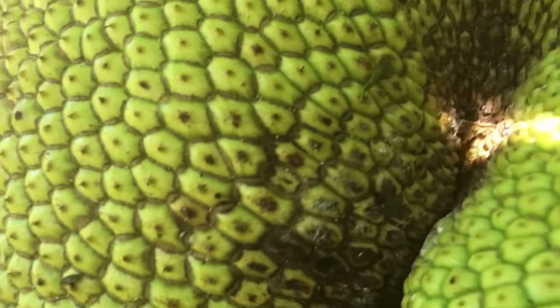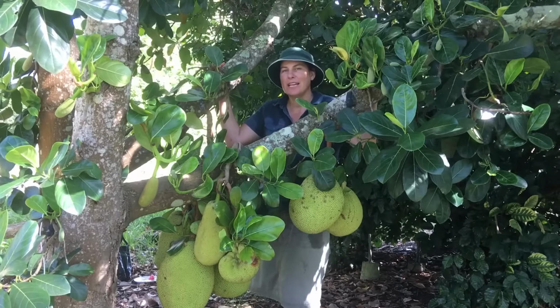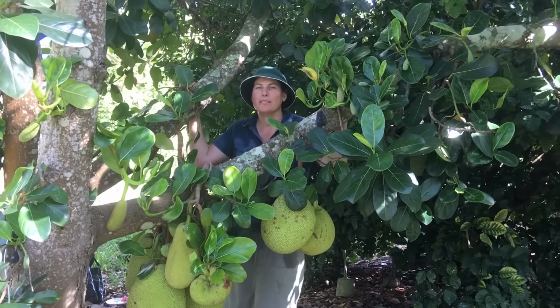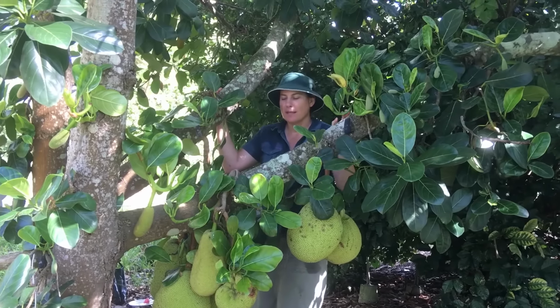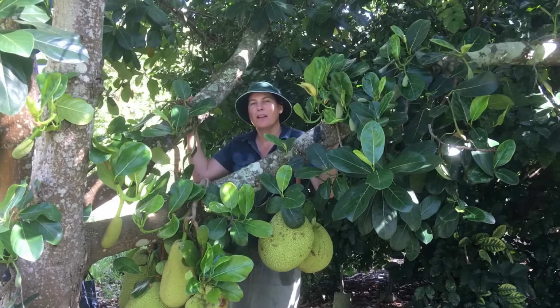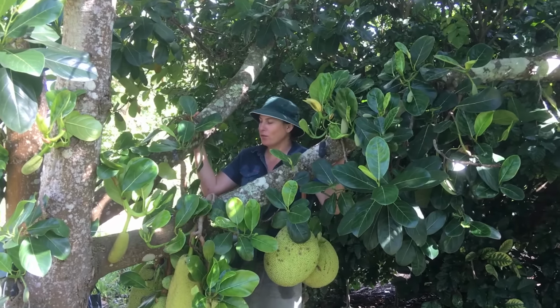Great tree to grow. You do need to have a frost-free location, so they're going to prefer the tropics or the subtropics. But they're also quite a hardy tree, so if you want to grow them outside of that range, if you've got a frost-free location, they're certainly worth trying.